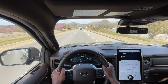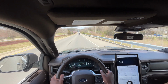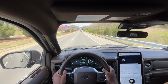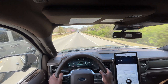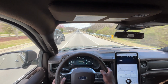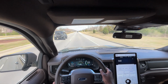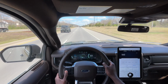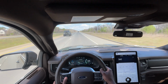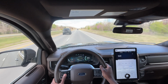So behind the wheel of this Expedition, it is a larger SUV, but the driving dynamics are really nice. This really does feel like a Lincoln Navigator or a three-row SUV that you can really haul whatever, tow whatever, and it's a super, super nice ride. The 22s, I can feel them just a little bit, but the ride itself is so solid, it's not really a big issue for me.